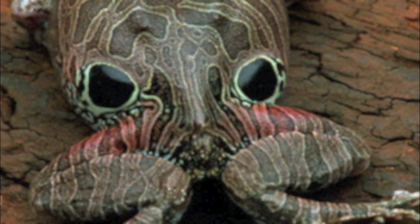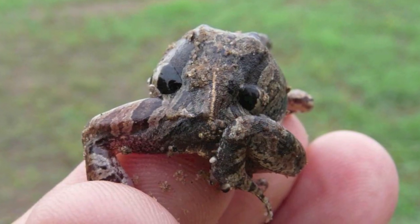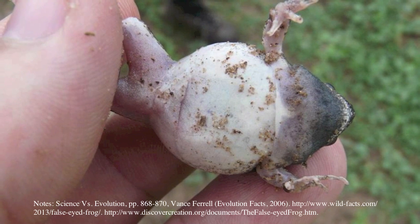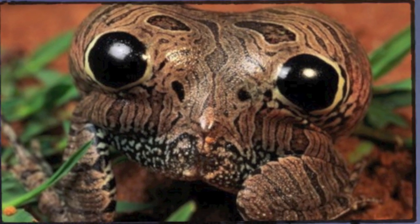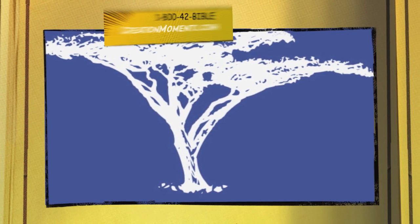It should be obvious to anyone with common sense that evolution cannot account for this remarkable defense mechanism. After all, if the frog turned around before evolution had given it the ability to transform its back into a pair of menacing eyes, it would have died out long ago. Only scientists with blinded eyes could possibly believe that the false-eyed frog is a product of evolution.